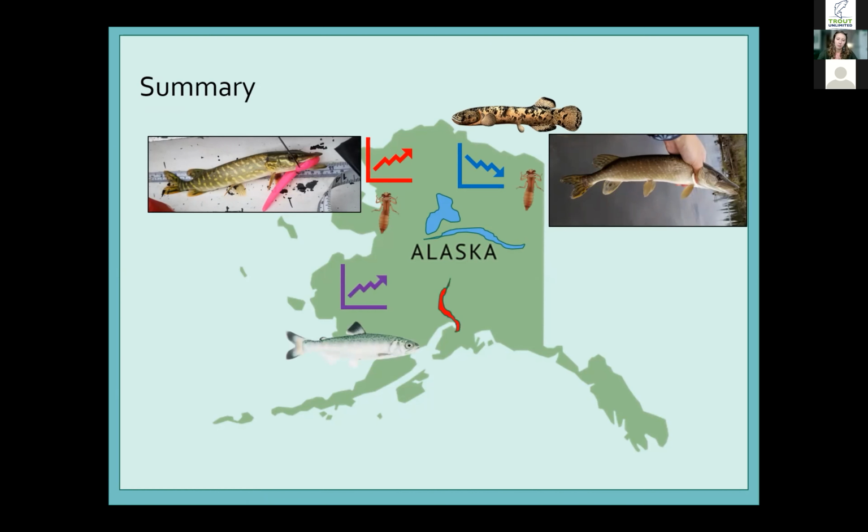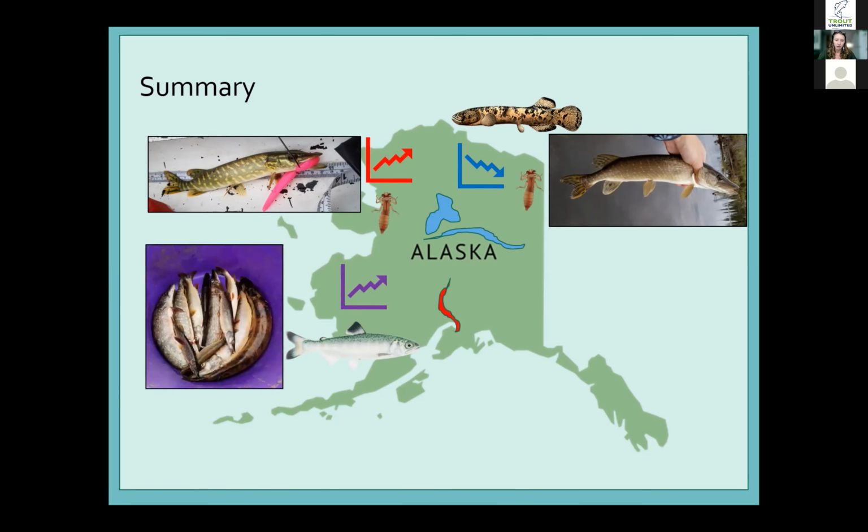Now looking at the invasive river pike from the Deshka. Here we saw warmer water temperatures than the native populations, resulting in higher metabolic rates. And because they had much more access to this really abundant juvenile salmon and fish prey, we saw really fast growth rates and greater lipid accumulation compared to both of the native populations.